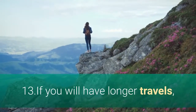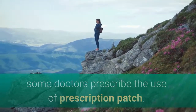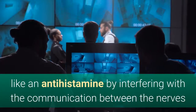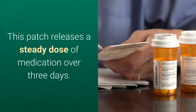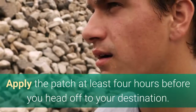13. If you will have longer travels, some doctors prescribe the use of a prescription patch. Worn behind the ear, it works like an antihistamine by interfering with the communication between the nerves and the part of the brain that controls vomiting. This patch releases a steady dose of medication over 3 days. Apply the patch at least 4 hours before you head off to your destination.